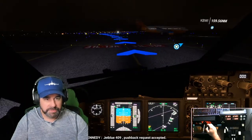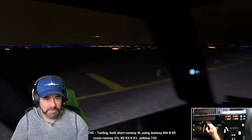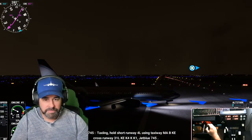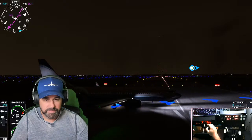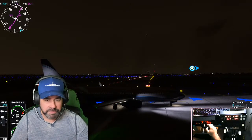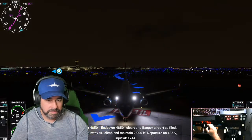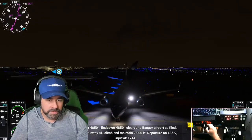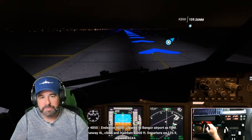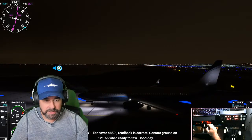Man, look at these people. They're just going right across the runway. Uh-oh. There's a plane landing. Look how big that plane is coming. Woo! I think that was a 747-800 right there. I'm looking forward to fly this plane though. I think I might actually get it right tonight, hopefully.